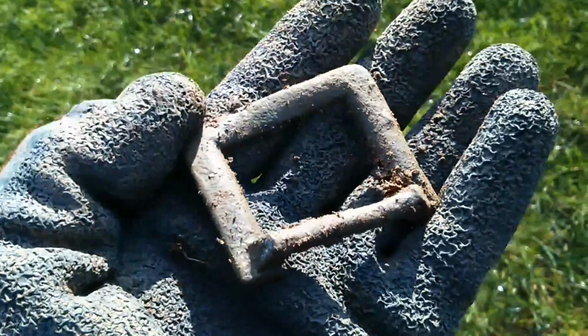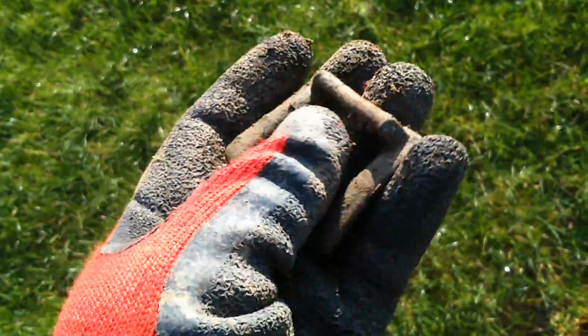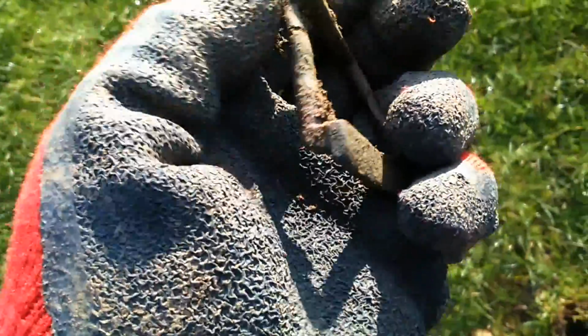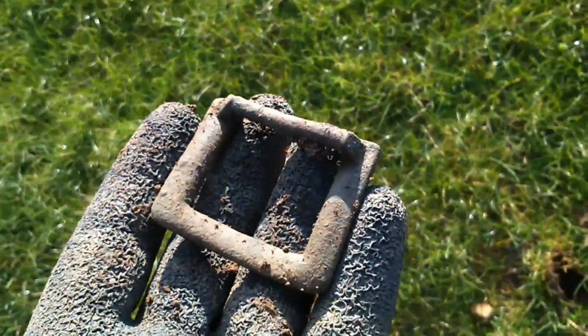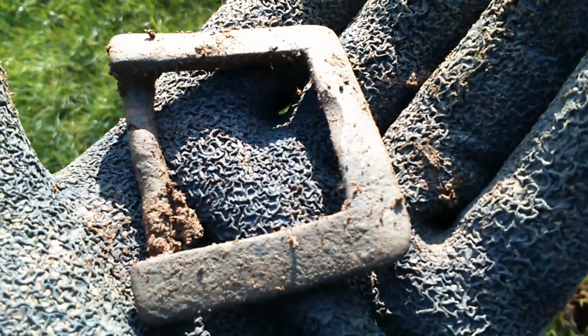Just another buckle, guys. Another big bit of horse tack. Big one, though. Right, get back to you.